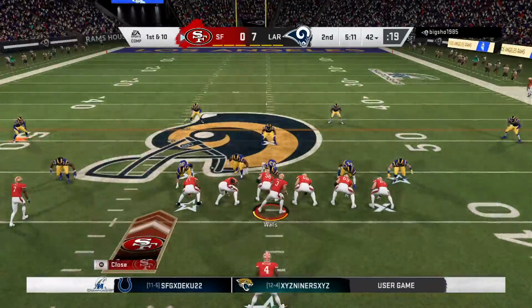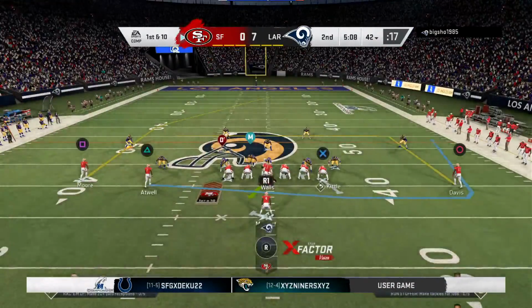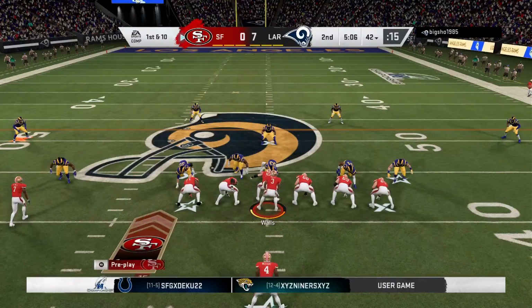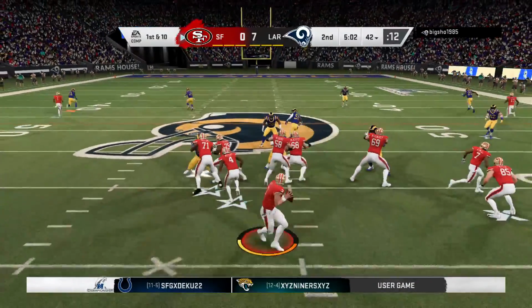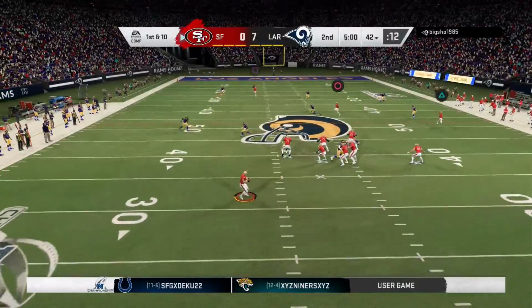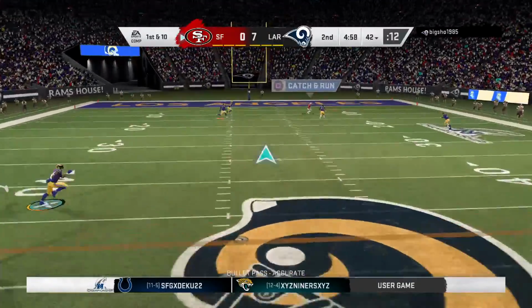Lock it. Don't get nervous. Check 43. Check. You go tight. You back. On first down, Walls. He's going to look deep for more.